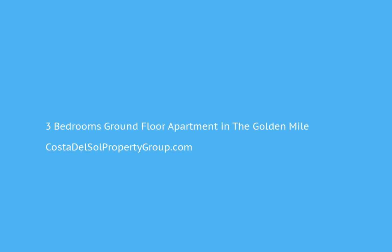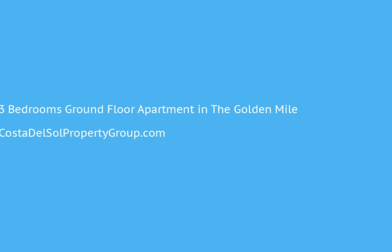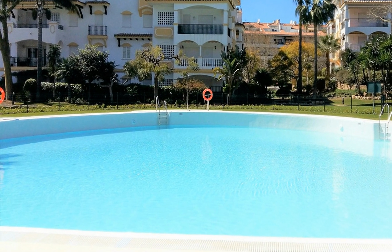Miller de Oro, Hacienda Nagüeles. Ground floor apartment with three bedrooms located on the corner with a large garden of 48 mtrs and a terrace of 14.60 mtrs.